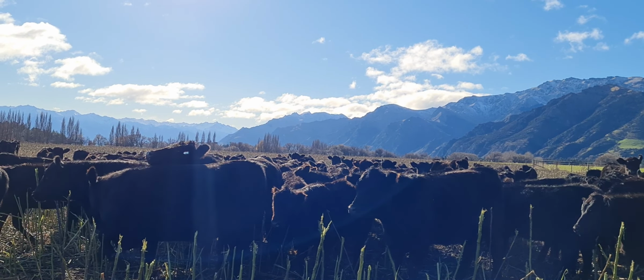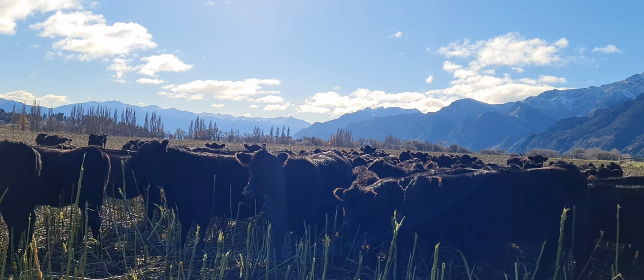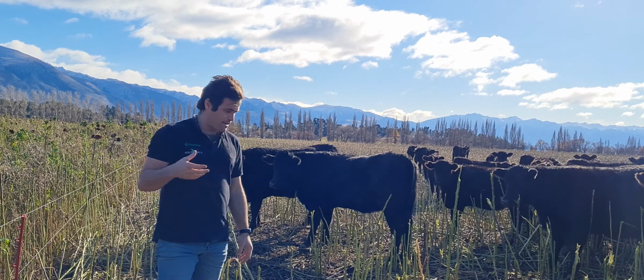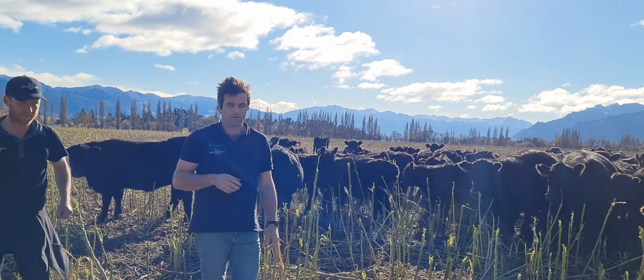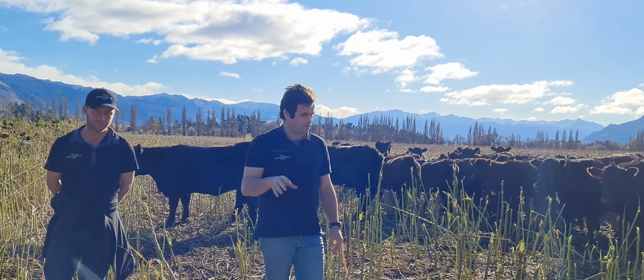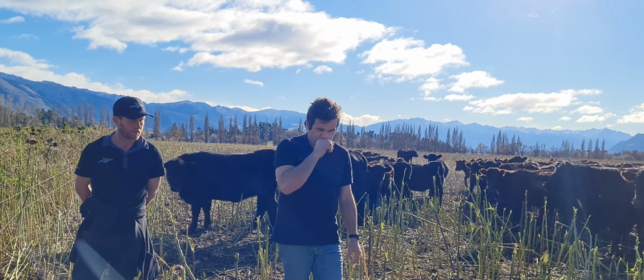Another really cool thing about that is also, if we step through here, one of the big concerns that farmers have, and that is talked about in farming circles, is the detrimental aspect of winter grazing as far as runoff of nutrients and soil loss and soil compaction and degradation.